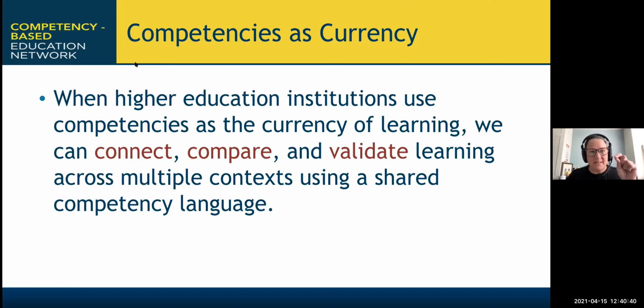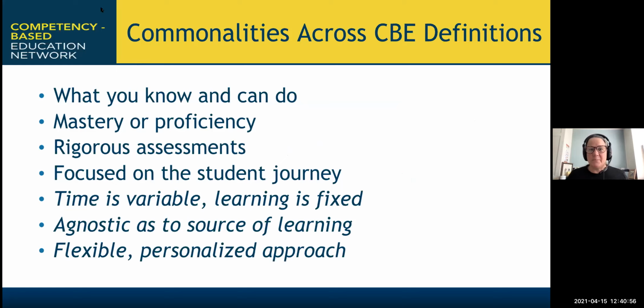So competencies empower all of this. But unless we're talking to each other in competencies, we have a disconnected system that allows for learning to happen in silos, that's not integrated, where we can't acknowledge what people know and can do. And so that's what we've got to connect.